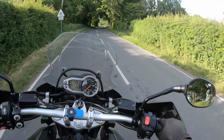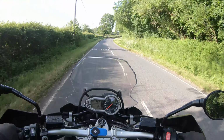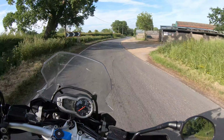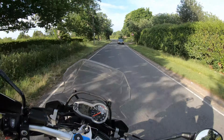Having said all that, the riding position on this bike, whilst completely different to the Harley, is very comfortable as it goes. And it handles okay, handles good, handles better than, well, most things do, but it handles better than the Fat Boy.